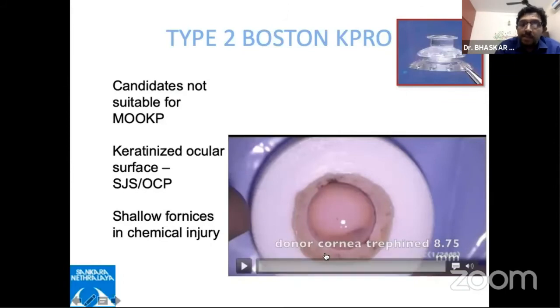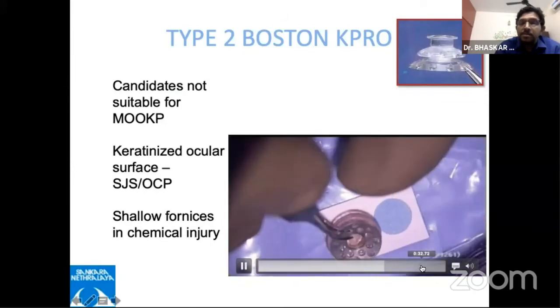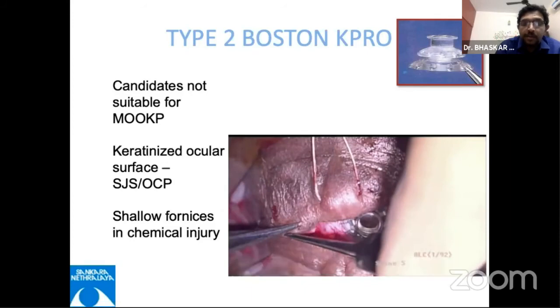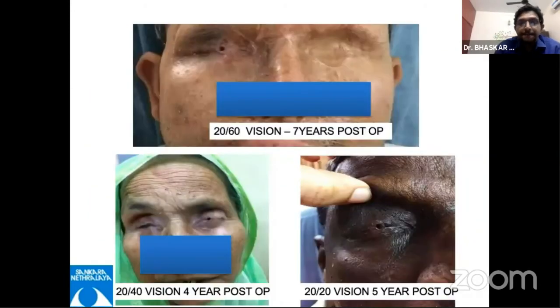A type 2 is similar to a type 1, except that you need to have a skin closure to it at the end, and there is a protrusion through which the optic projects out. So our results with about 10 patients, we have had about a success of about 90% in anatomical, and functional success is about 70%. And these are some of our patients who have maintained useful vision in their only eye over a period of 7 years, 4 years, and 5 years follow-up.